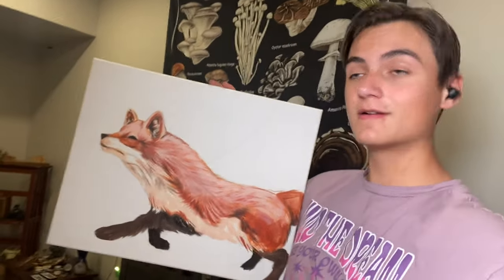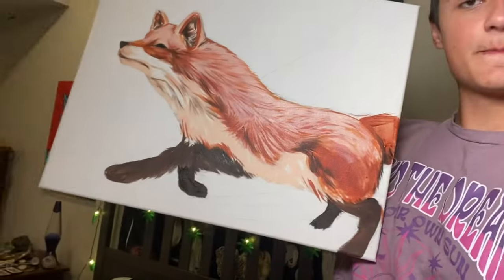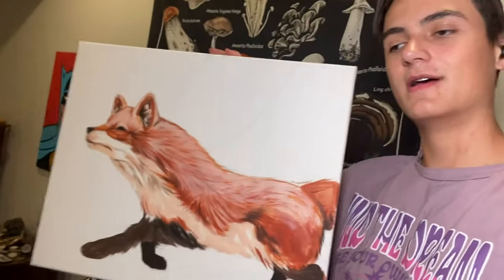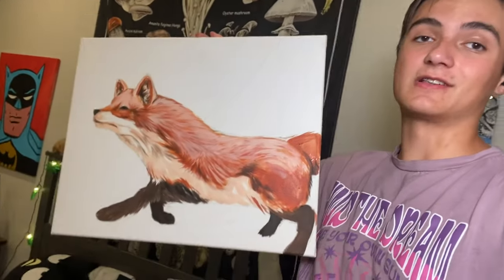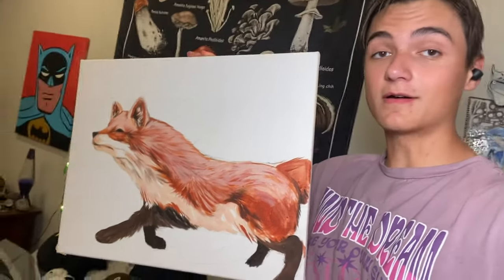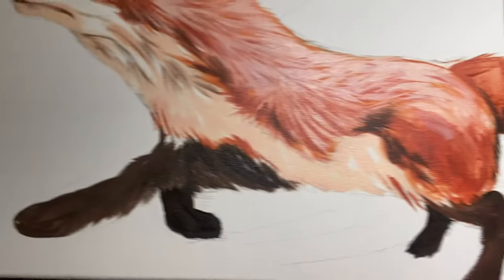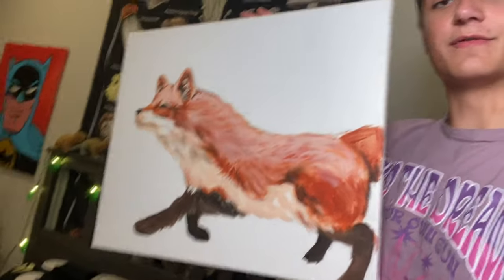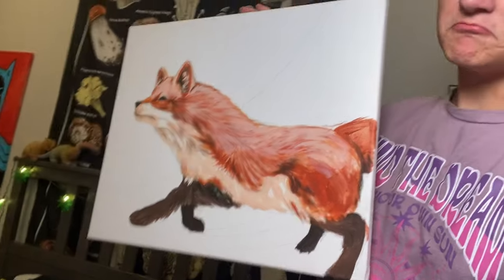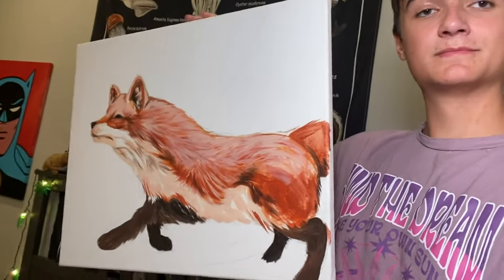So far, I'm pretty proud of it, honestly. I haven't added any of the extra colors yet. It just has the colors of a regular fox so far, but it looks like the texture for the fur and most of the contrast is already done. So after this point, I'll just be adding extra reflecting colors and any other colors that I think would look good scattered within the fur.